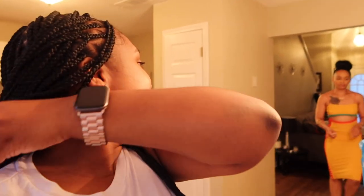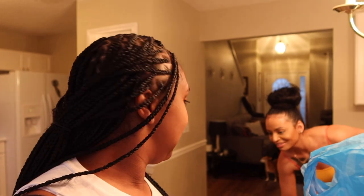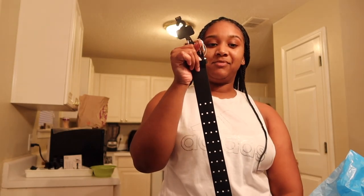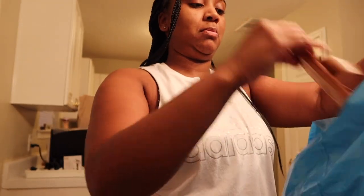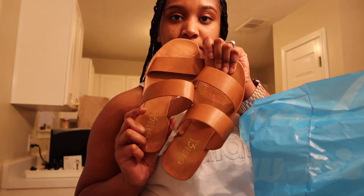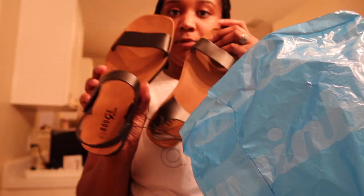It broke. Dang, you just got them. I know. Oh, look at them. So I got this from Rainbow because I need a new belt. I got these from Rainbow. I got these black ones from Rainbow.